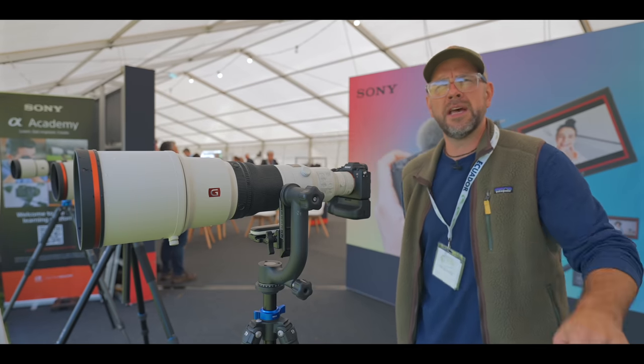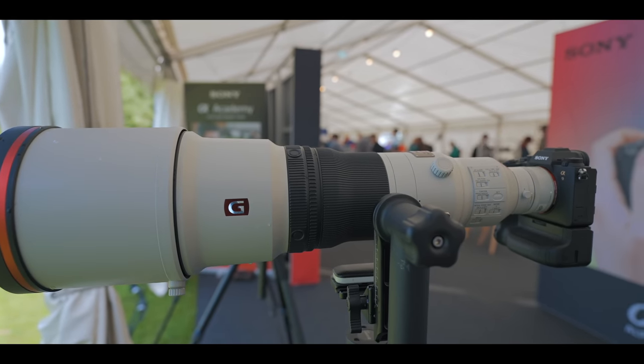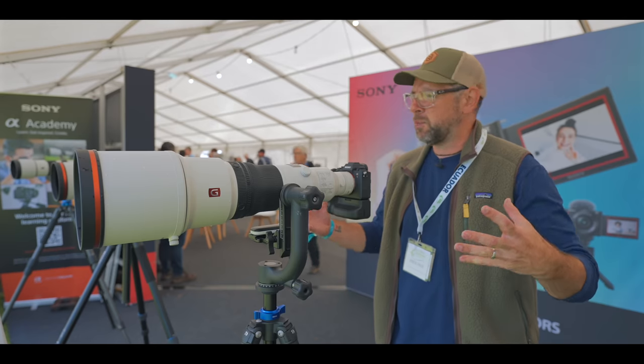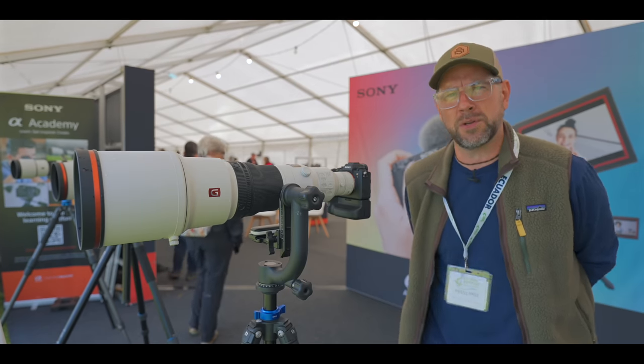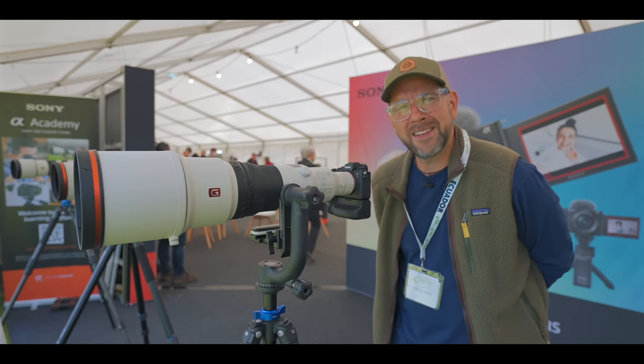This is the Sony 600mm, and it cost just over £10,000. I'm sure if I came back with this, she would love me. Maybe it's a bit too long. I mean, I've got the smaller one, which is the 200 to 600. It's perfect for what I do, but... Get out!